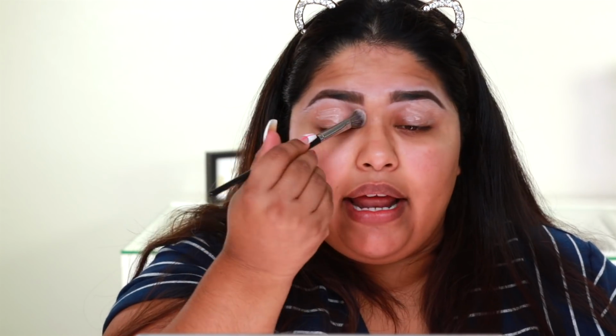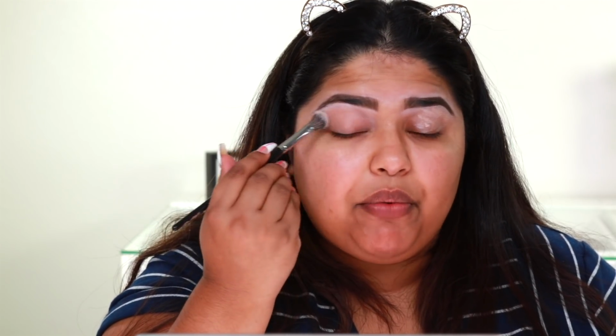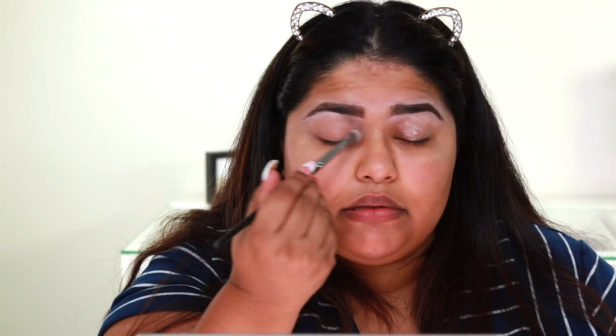And then I just go in and dab this out with a brush, because I like to evenly apply my primer. So I think it just makes sense.